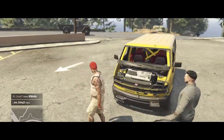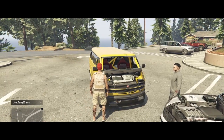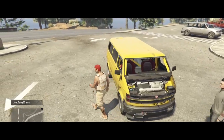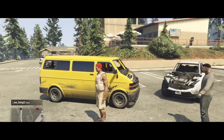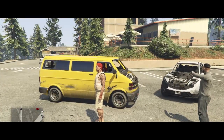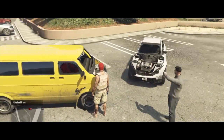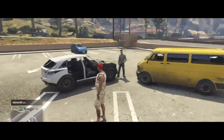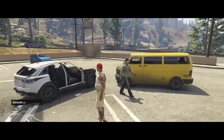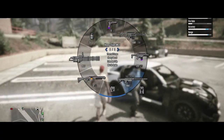What is your grand total? 17. About 17. 17? Yep. I got 18 because I had to count two per door on that side, because I'm missing the glass and the door. Other than that, so you got 17? I got 18. 18, okay.